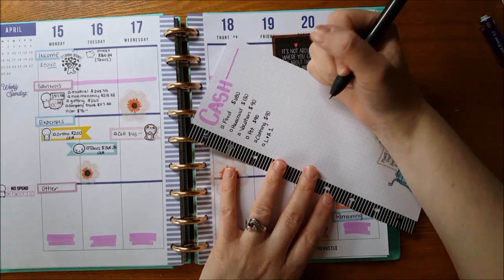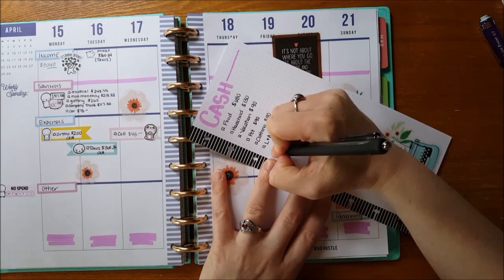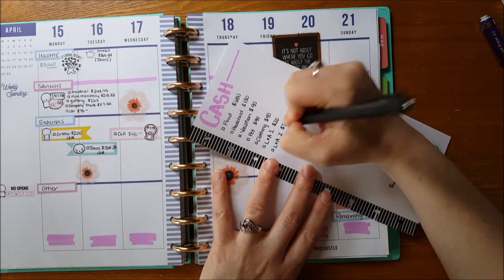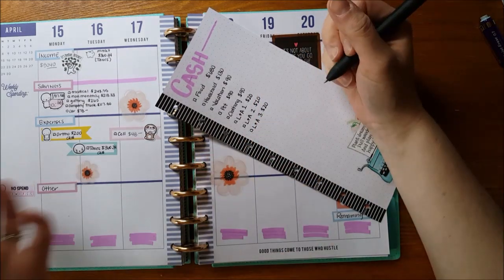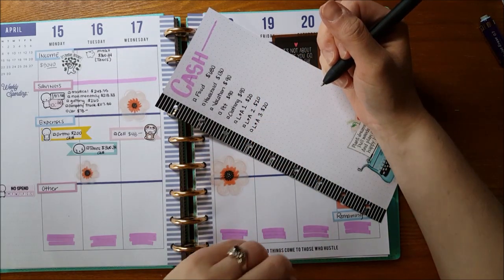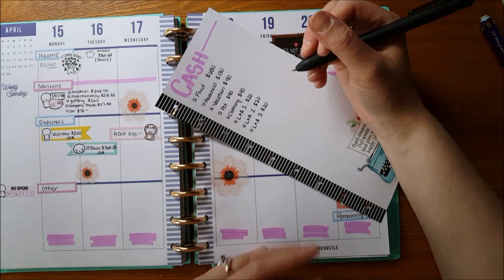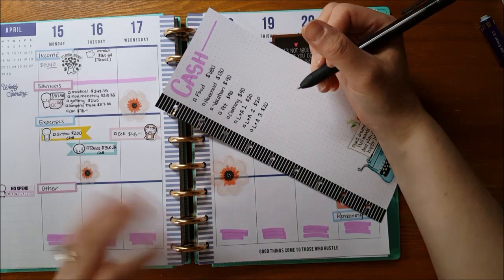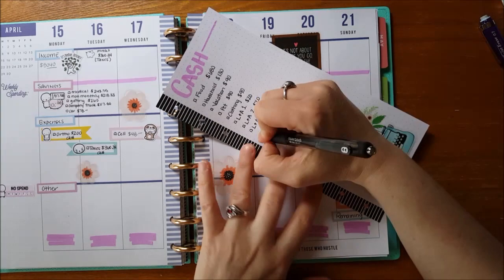L&A is lunch and allowance, and 1 is for my oldest. Their lunch accounts, 10 for their allowance for keeping up with their weekly chores over the course of the month. They choose to not spend their lunch money. They don't want to put it in their lunch account, so they've been saving it.